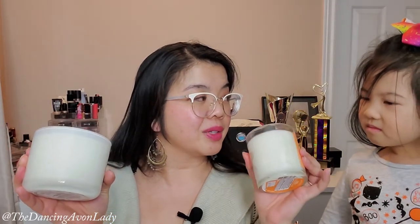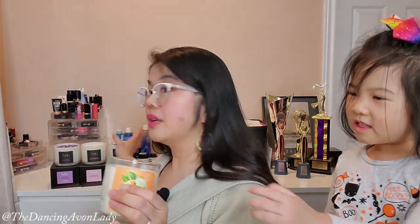Which one do you like the best? Which one do you like more? You like this one more, because it smells like oranges and you love oranges? I like oranges. This one does smell a little bit berrier, like just brighter. I like this one because it doesn't almost make me sneeze. Yes, this one is definitely a lot lighter. It's not that it's dull, you can smell it, but it has a more delicate combination of scents, I think. I really like this one.